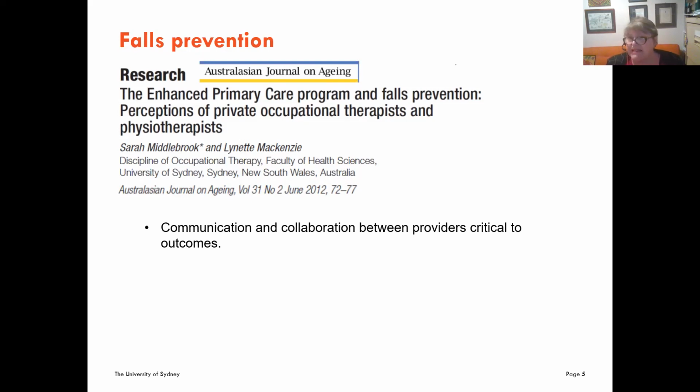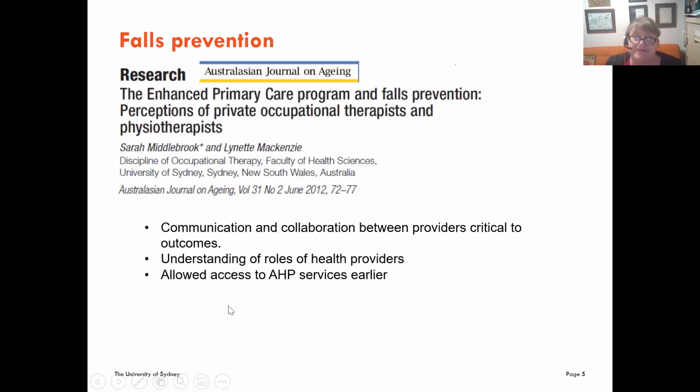Unfortunately, this had to be self-funded by the allied health professionals because they weren't funded for that. But a lot of people took on those sorts of needs to be able to communicate with each other about what they were doing with people, and certainly to communicate backwards and forwards with the GP. There was an issue about understanding each other's roles. So that's again why I always start off talking about what occupational therapists do, just so that people aren't duplicating things if they are working with the same person.